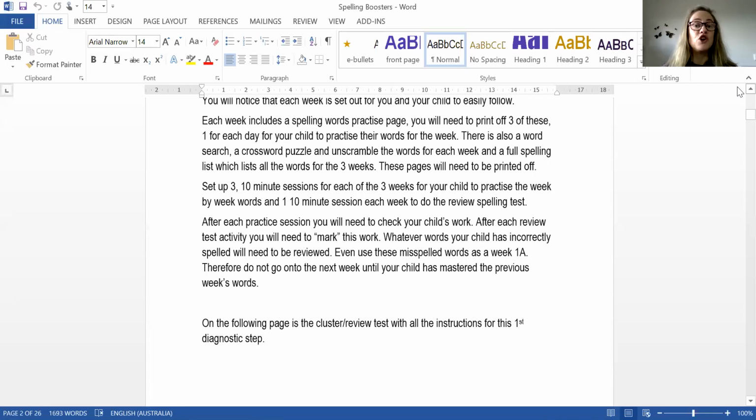Now, in consultation with your child, you will need to set up 3 10-minute sessions for each of the 3 weeks. That's right, only 10 minutes. They will not need any longer than that. These 10-minute sessions, 3 of them, are to help your child to practice the weekly words. And there will also be one other 10-minute session. At the end of the week, there will be a review spelling test. All will become a little bit clearer as we go through this. After each practice session, you'll need to check your child's work. Okay?